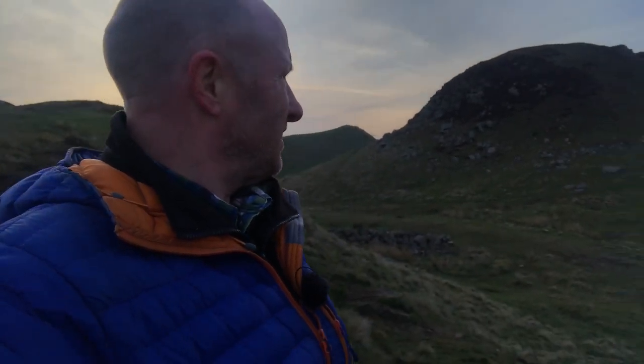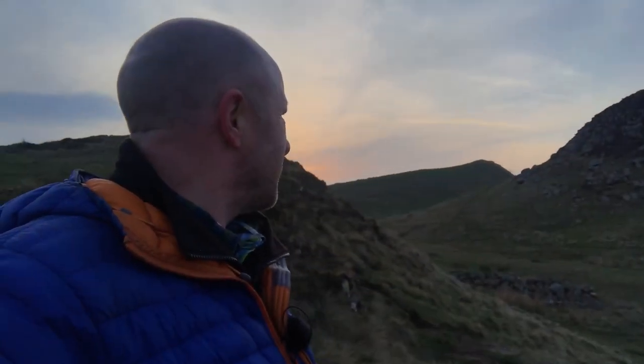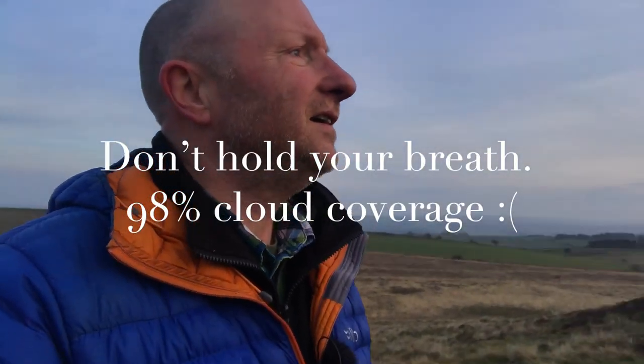Yeah, I'm gonna do some lovely sweeping panoramas. I'm gonna put the tree in the middle and I'm gonna put the tree on the right and left hand sides. I'm cropped to my heart's content. The main vlog's probably gonna be tomorrow morning when I come for sunrise. Yeah, the cloud's not clearing.